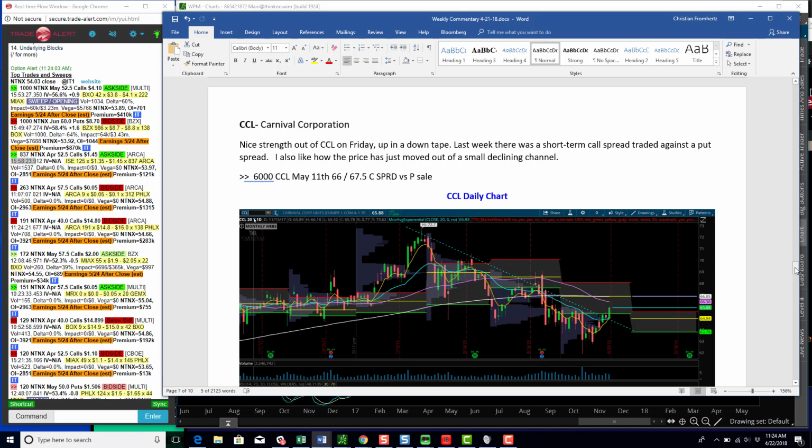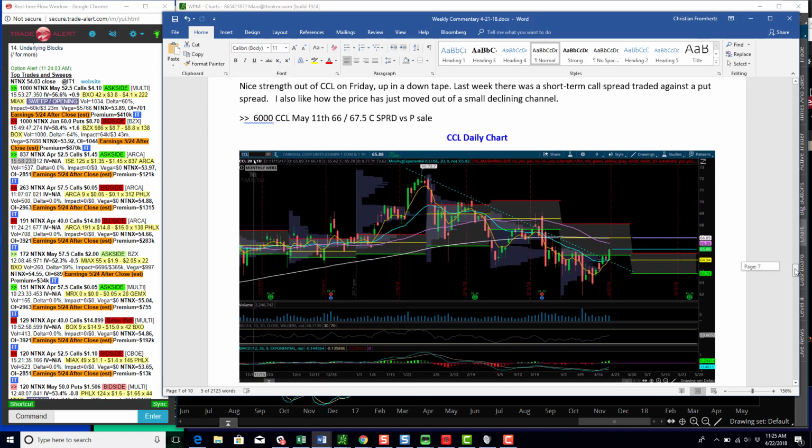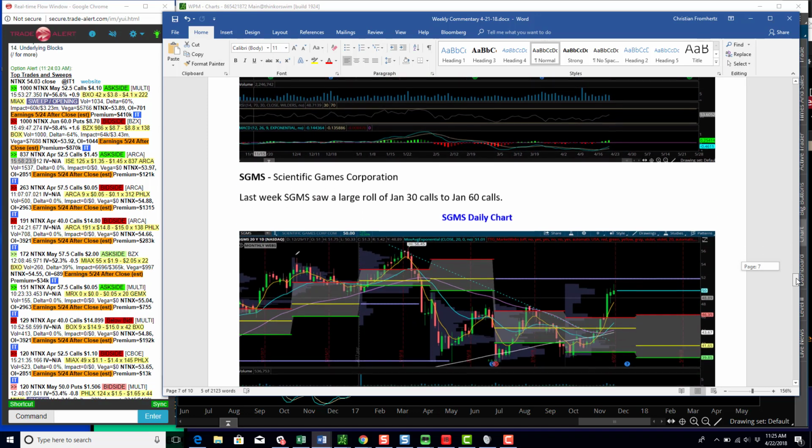CCL, this is a name that already reported earnings, and we saw a nice looking, pretty narrow call spread. It was short dated, the May 11th 67.5 call spread, just $1.50 wide. So they're not looking for a big move, but I like the chart. It's been in a downward trend and it's just gotten over. And again, always look for names that perform well on a down day. This name was up well over 1% on Friday and closed on the highs. So I like that name as well.